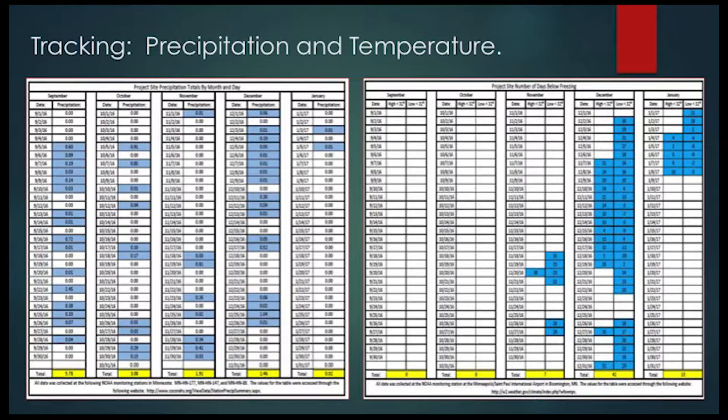On the right-hand side of the screen, we simultaneously tracked the day part temperatures per day for 5 months that were below 32 degrees Fahrenheit, because anything above 32 degrees Fahrenheit was not really germane to our investigation. As you can see, we did not reach a consistent period of freezing temperatures below 32 degrees Fahrenheit until the week before Christmas.